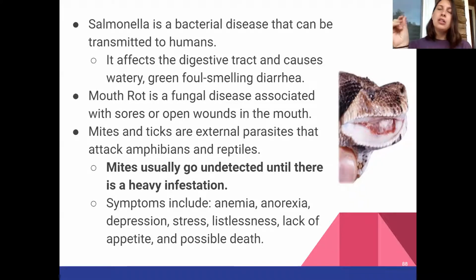And if you're out here touching your turtle doing whatever, and then you're like, oh, I want a snack, and you gotta eat, and you're just going and getting all that bacteria in your mouth. Salmonella, it affects your digestive tract. You're gonna feel awful. It's like food poisoning.